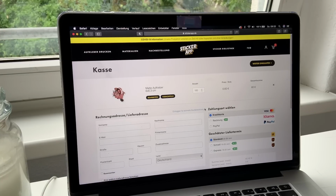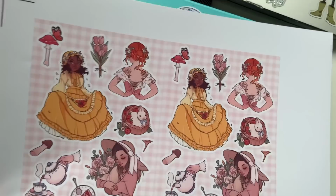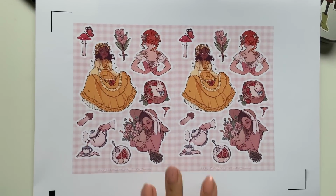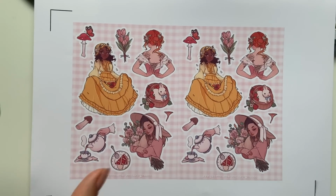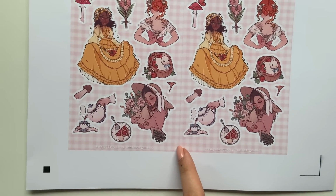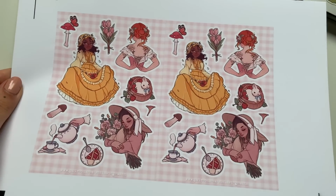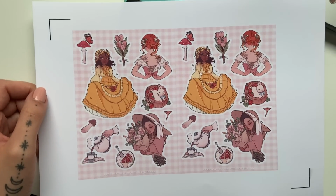So yeah, now I'm going to pay, and then it's going to be here just in time for my patrons, which is nice. So this is what it looks like printed, the sheet. I think I like it. I kind of tweaked the colors to be more reddish and uniform, and this time I made them touch in the middle so it's easier to cut. Yeah, I'm now going to do a test cut with my Silhouette. I have the file ready and everything, and yeah, I'm excited for this one.